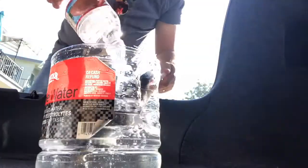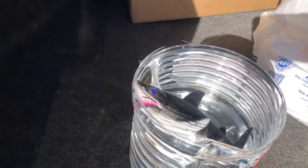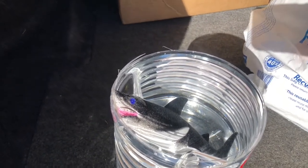Now I am here with the shark. I'm going to feed it some water. And here he is, just relaxing. By the time he finishes growing, he will be 6 times bigger than what he originally was. So we're gonna see his progress later.